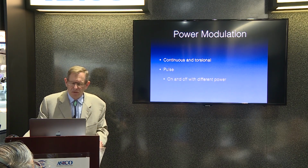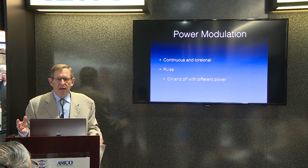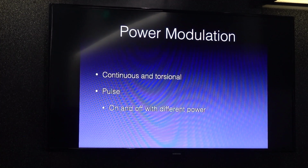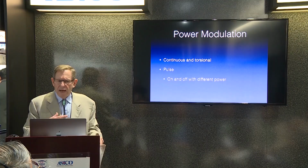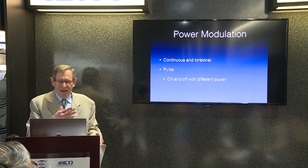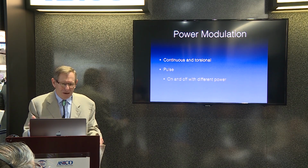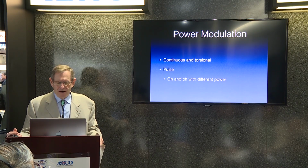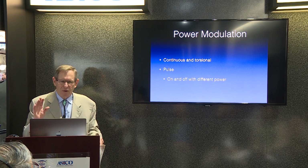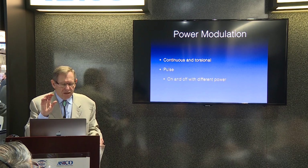Also, power modulation is really critical to understand. Most of us were taught, well, actually I was taught, since I started in phaco in about 1977, we had only on and off. There was no modulation. It was 0 or 100%. About 5 years later, you got some power changes, and then on and on. So now we have great physics and great abilities to change, and there is certainly a difference between continuous and torsional.